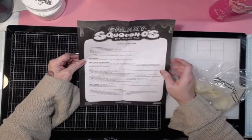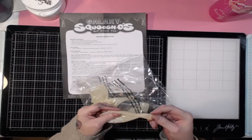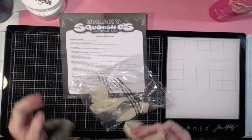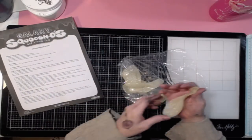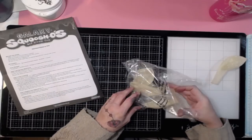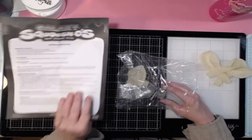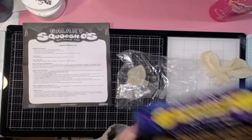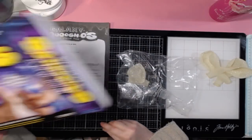Okay, so this kit uses balloons, these balloon things. I think they glow in the dark. I'm assuming they do because of the way they look. But anyway, I didn't know it used balloons, which is weird. So you get four balloons. I thought it said you can make three squishies. Why is it four balloons? Hold on. In case one breaks. Yeah, it says makes three squishos. Well, clearly not if there's four balloons.